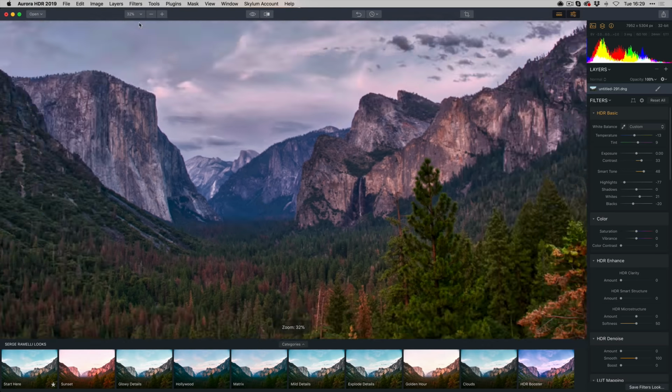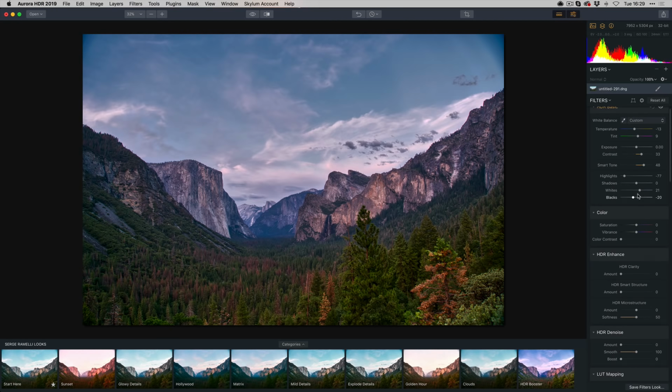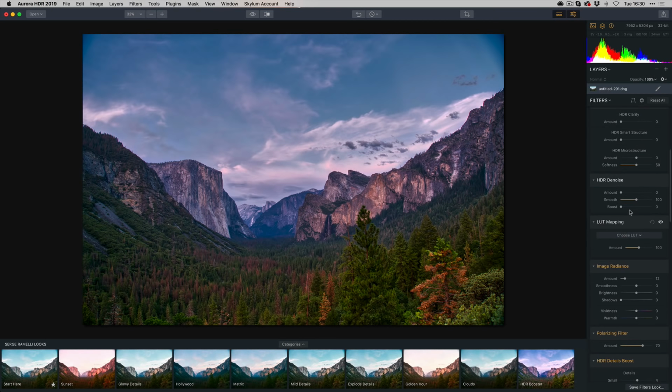I love the result. You know, when I use Aurora HDR and I post a photo on social media, this is usually where I get the most views every time. It's kind of crazy. Anyways, that being said, I want to show you color contrast is a good one. I love color contrast. It really brings out colors that were not there. So I'm going to add a bit of color contrast. And then I want to do a different retouching.